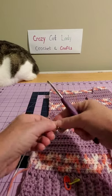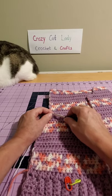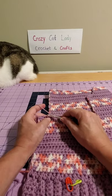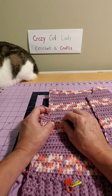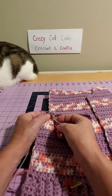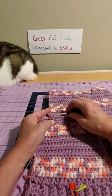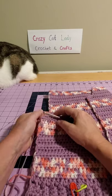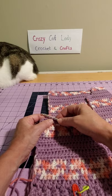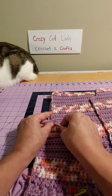Pardon my stomach, I have not had breakfast yet. I'm an early morning crocheter. And a late in the morning shower, so that's why I don't have the camera facing me. I'm still in my pajamas. But I find this is the best time for me to crochet. What's your favorite time of the day to crochet?